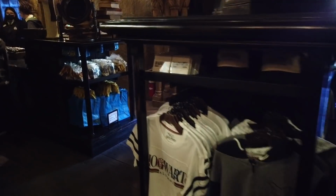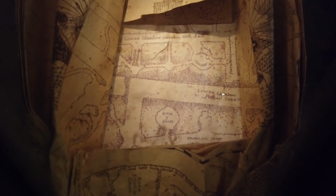But as I said, the shops in Diagon Alley are just a lot more fun. If you're gonna spend time actually shopping and buying something, it's more fun to do it over there. But I will show you one of my favorite details in here, and that's the Marauder's Map. If you watch it for a while, you actually can see people moving on there.